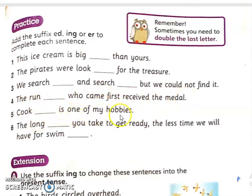Cook is one of my hobbies. So very simple. Cooking is one of my hobbies. Just add ing. The long you take to get ready, the less time we will have for swim. The longer you take to get ready, the less time we will have for swimming. Swimming is a noun. So here you will add er to make it longer, and at the end you will add ing to make it swimming. Before ing, you will double the last letter n.